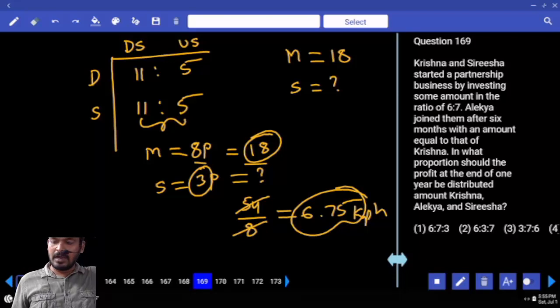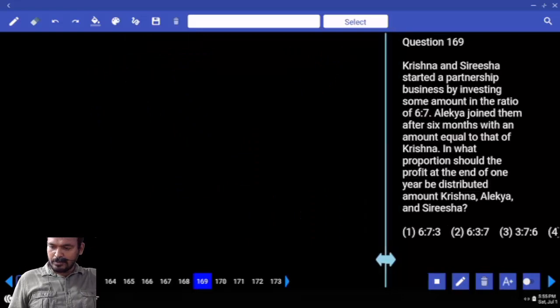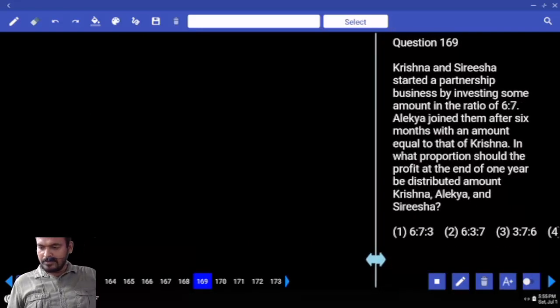Krishna and Sirisa started a partnership business by investing some amount in the ratio of 6:7. Alekhya joined them after 6 months with an amount equal to that of Krishna. In what proportion should the profit at the end of the 1 year be distributed? Krishna, Alekhya and Sirisa. I think it is the easiest question.